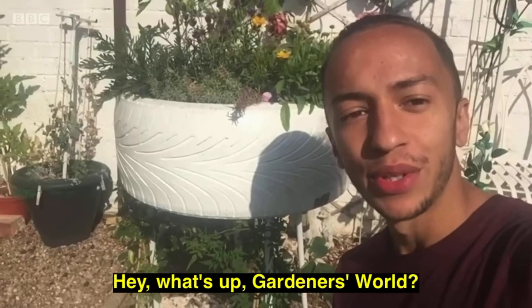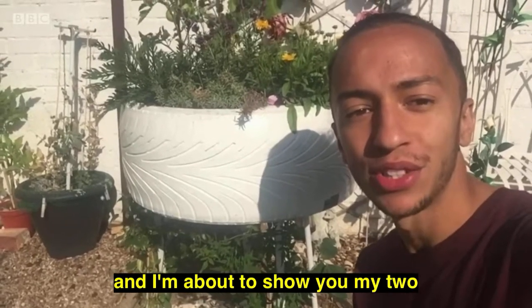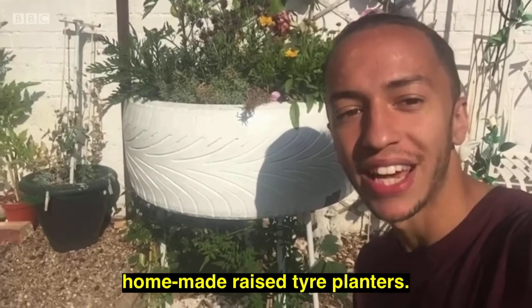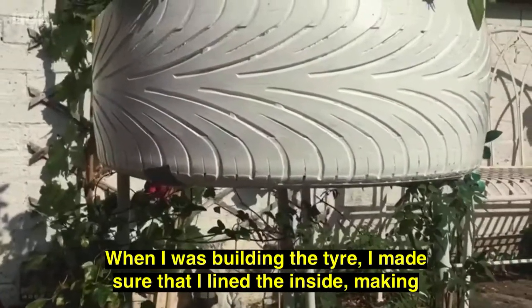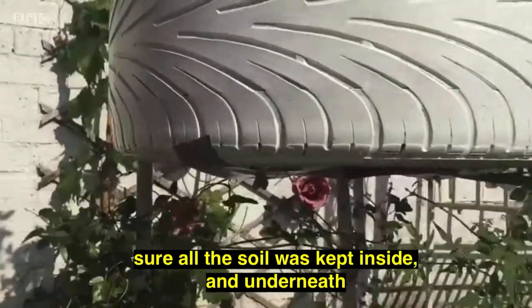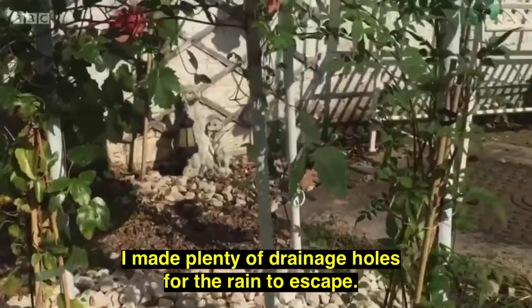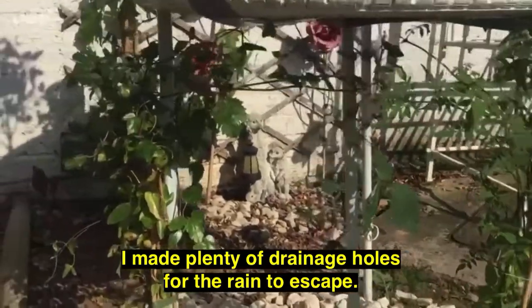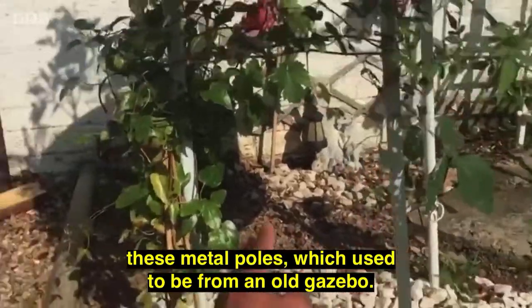Hey, what's up, Gardeners World? My name is Aaron, and I'm from Nottingham, and I'm about to show you my 2 homemade raised tyre planters. When I was building the tyre, I made sure that I lined the inside, making sure all the soil was kept inside, and underneath I made plenty of drainage holes for the rain to escape. And I've used these metal poles, which used to be from an old gazebo.